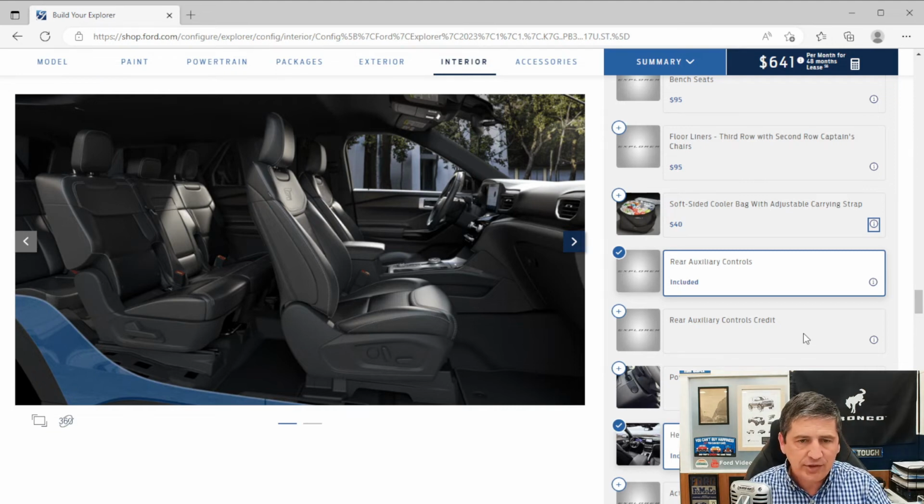Also, this next one is the rear auxiliary control credit. I didn't mention in this video earlier, but on the back, because of chip shortages last year, they did remove the controls from the rear climate controls, and they gave customers credit for that. So it wouldn't have that. If you do get the heated seats, it would remove the heated seat controls as well. There's two separate options here for that, and you would choose the one for that. So if it has a heated seat as part of the 401A, you would have to remove that as well in the vehicle.